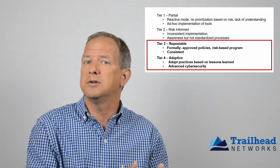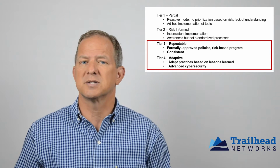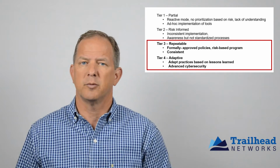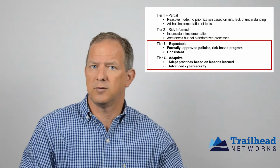Some businesses are in Tier 2. They know a little bit more about some of the best practices, but they're inconsistent. They have a set it and forget it type of approach. You really want to be in Tier 3 and then eventually Tier 4.